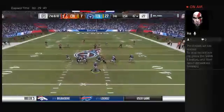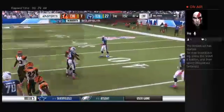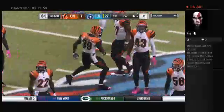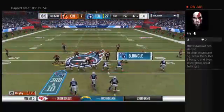Play fake to Henry. Now Mariota. Almost intercepted it. They haven't picked the ball off yet. That probably should have been their first. And it's third down now. Third down here for the offense after the incomplete pass.